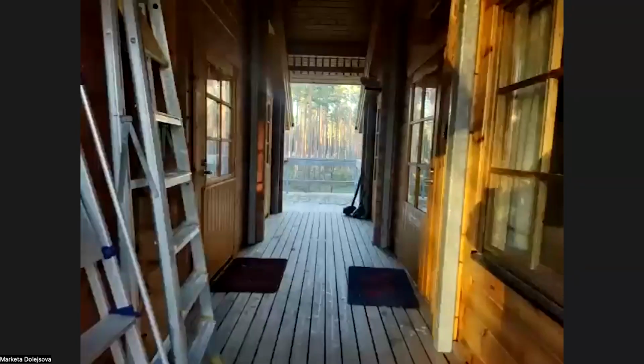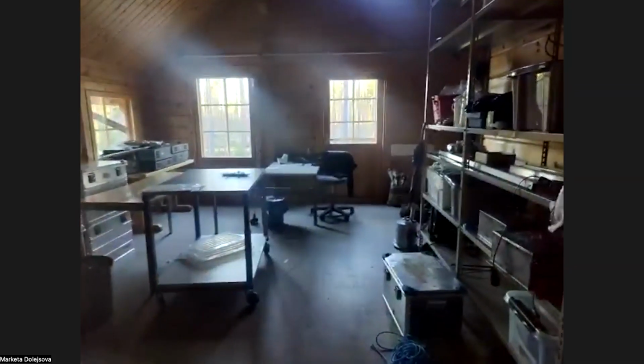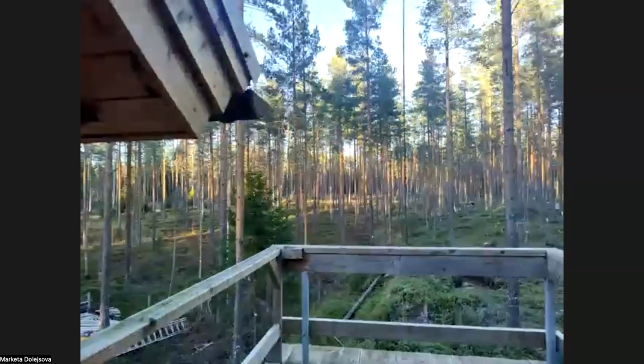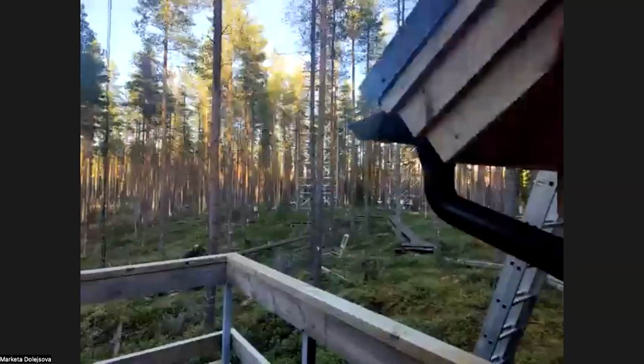So there is a couple of offices and computers there for the data managers that come once in a while and check things. But a lot of the work also happens remotely. So nobody needs to be here all the time. But you can see from Marketa's screen some of the insights of the hub. This is a typical Finnish cottage reused as a data hub. And here you could also see, this is another product of another artist residence.